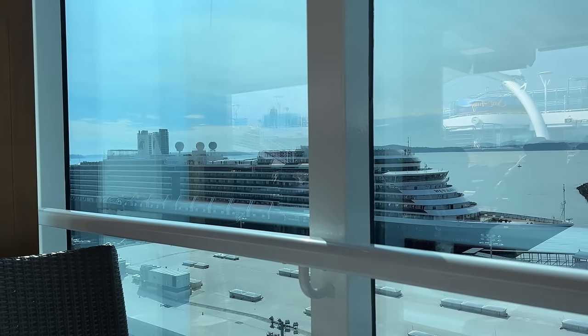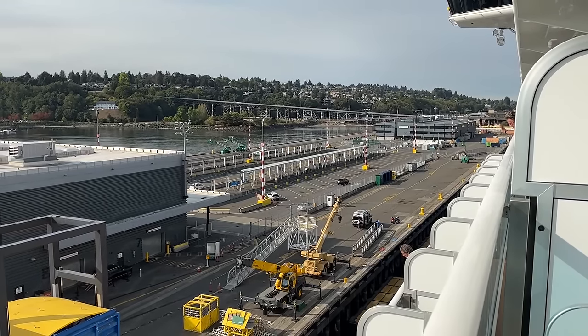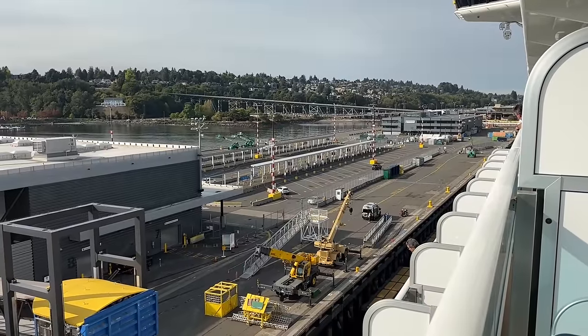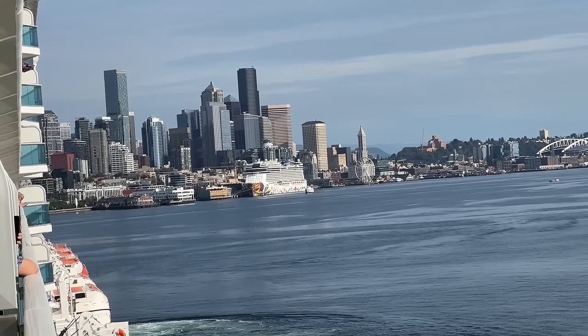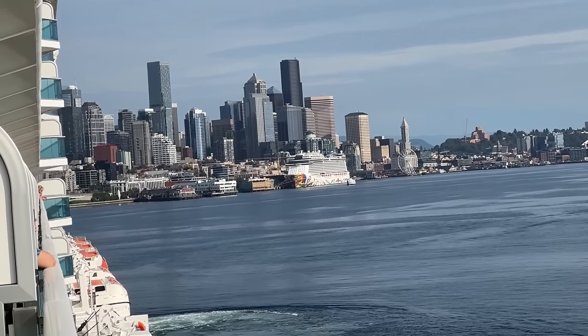As 4 p.m. approached, we decided to head back to our cabin to watch our own departure from the balcony. Right on time, we were moving and were afforded some final views of the now empty terminal area and the Port of Seattle.